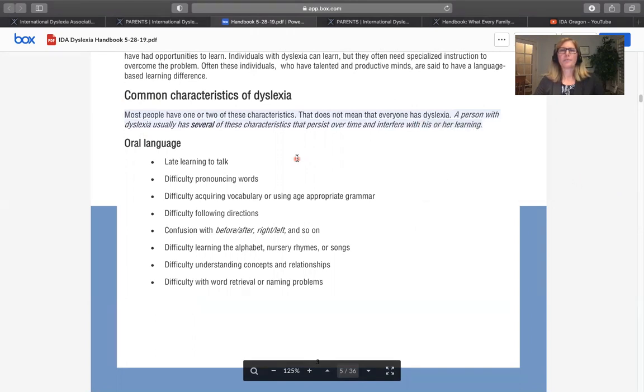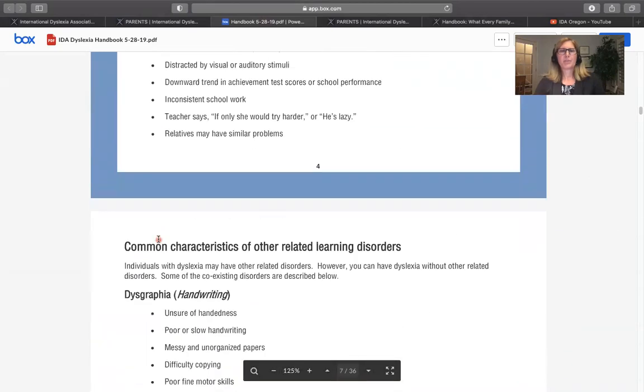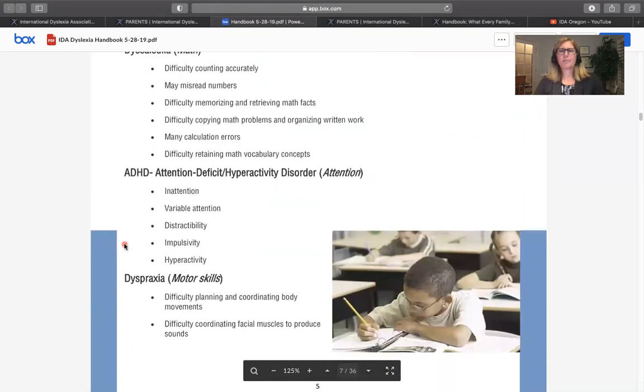Most people have 1 or 2 of these characteristics. That does not mean that everyone has dyslexia. A person with dyslexia usually has several of these characteristics that persist over time and interfere with his or her learning. Browse through here to see how many of these you are observing. There's also information about other related learning disorders, such as dysgraphia, ADHD, and so on.